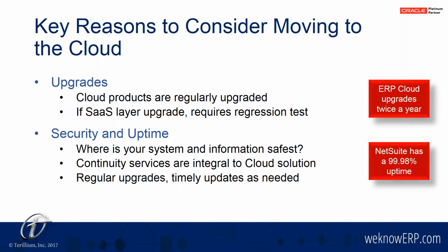Now, I'll give you a couple statistics here. NetSuite has 99.98% uptime. That's pretty good, and I think most of you would agree that it would be difficult for an on-prem solution for your IT organization to match that or exceed that, certainly. It's not an issue for our clients. They are happy with their uptime.